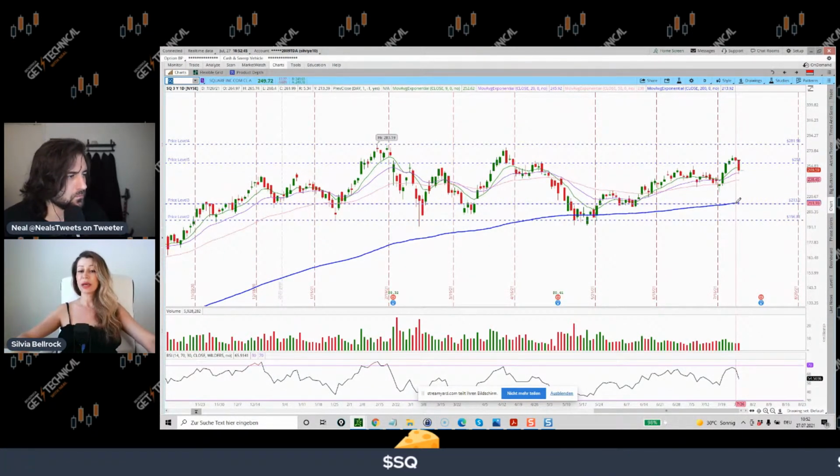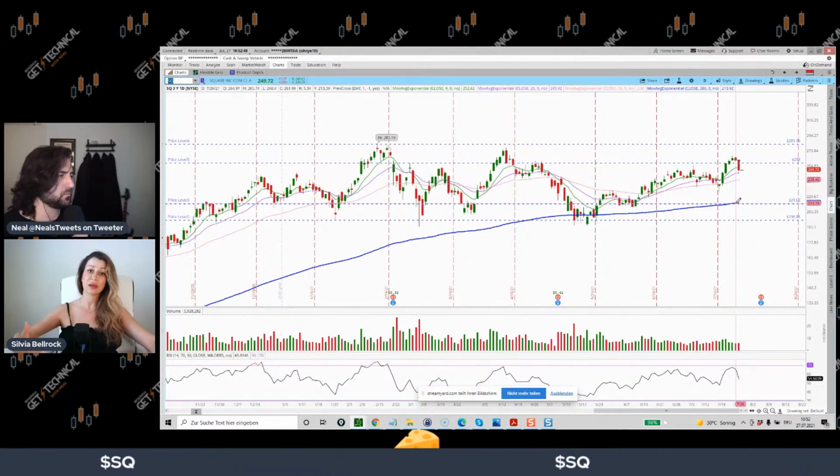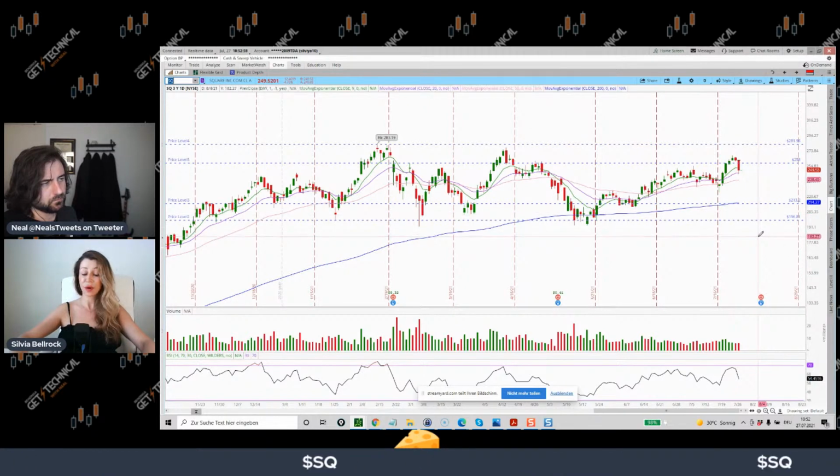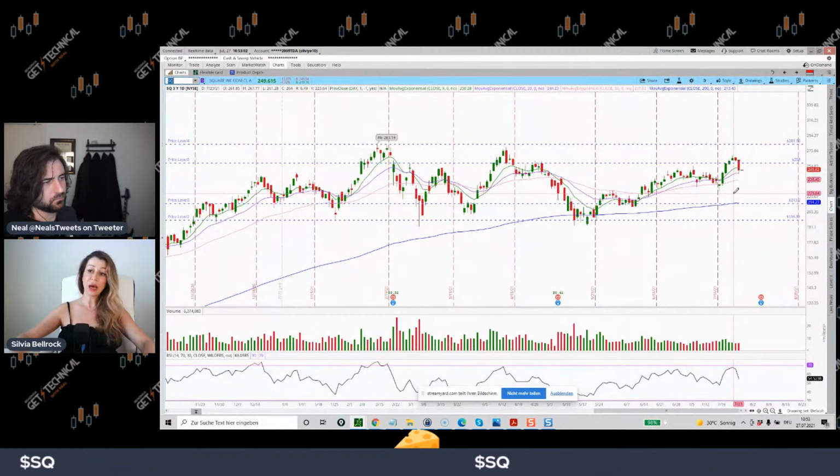I know I'm also sometimes tempted to look at something and think I'm going to miss out, I need to get in. But normally, those are the times where things are going against you. So this SQ has earnings on the 5th of August. I would prefer to wait it out and see how the earnings are. And normally, if you have a gap up, you will always find some kind of a slowdown, consolidation price action, and then go from there.